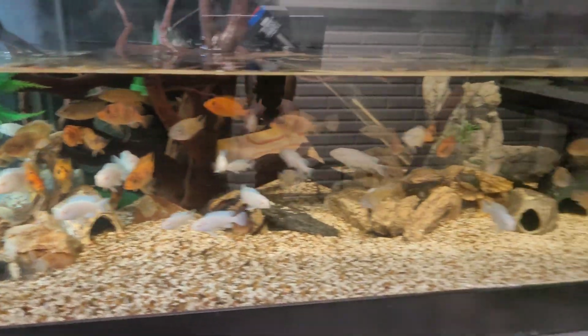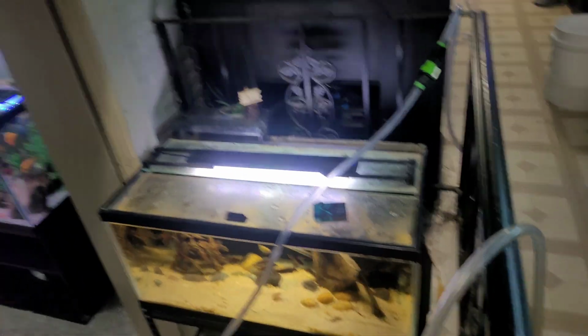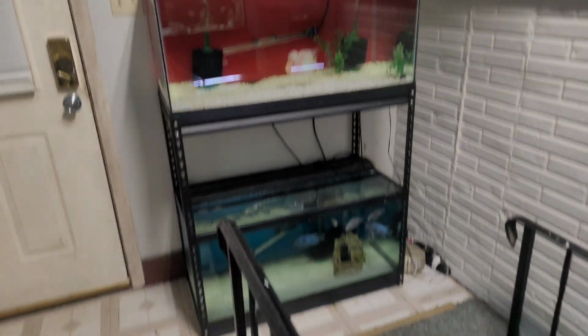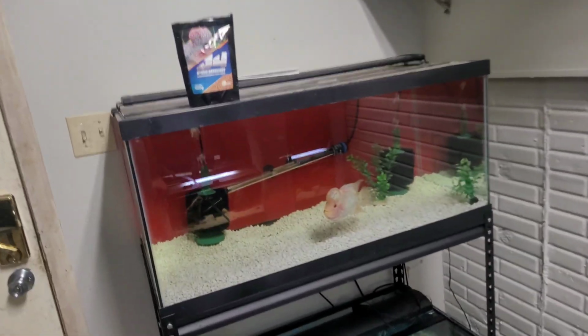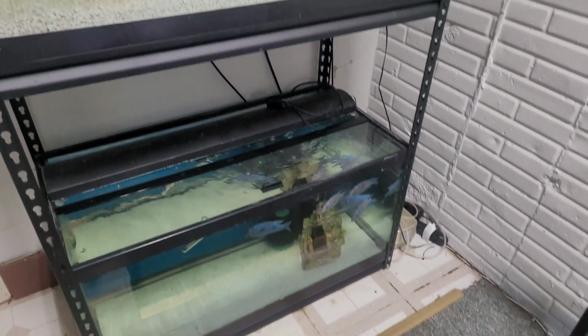This tank's about a 60% water change. You know, and these ones down here I'm probably just gonna top off. And then this tank right there, and these two tanks right here, probably not gonna change the water on these guys because they just got an 80% water change a couple days ago, so they should be good.